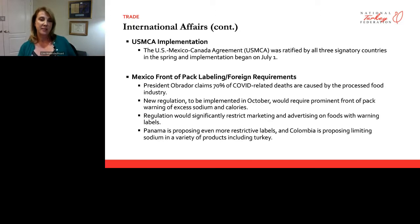Mary Alice mentioned USMCA implementation. This was obviously a big deal for all of us who export. For turkey, our first priority under this was to maintain that Mexican market. It is absolutely our most important priority. We have done some pretty amazing things there, again, working in partnership with USAPEC.